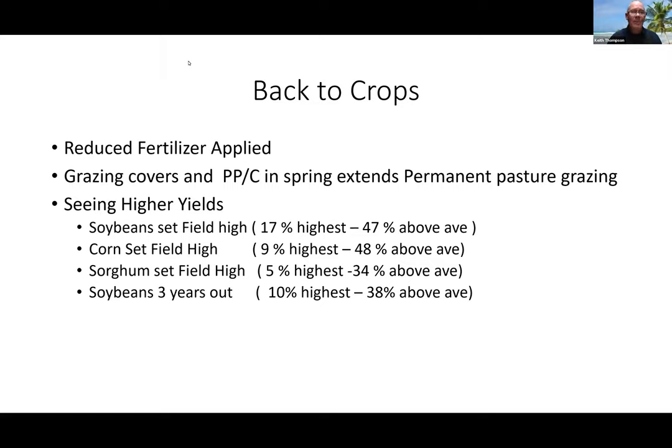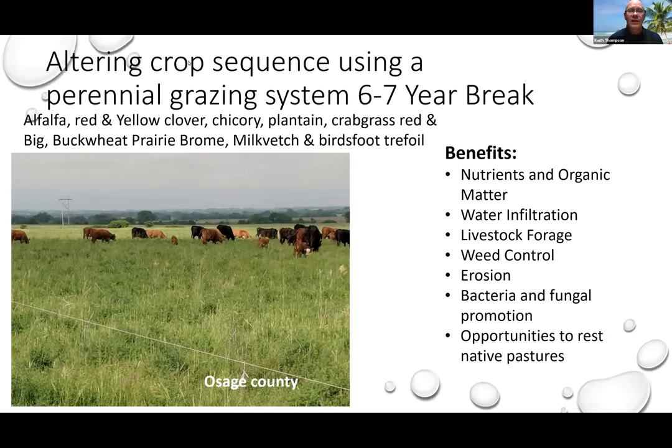Helps me. This is our second time we planted a perennial pasture. And we're going to go on a 6 to 7 year break. That was something that Edamir said they had kind of got when we were down there the first time, 3 to 4 years is what they were doing. He said 6 to 7 year breaks was maximizing their income. And there were 12 different things in this mix. And we're hoping again for more nutrients and organic matter.